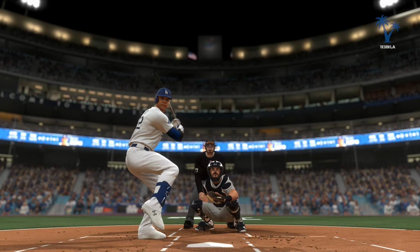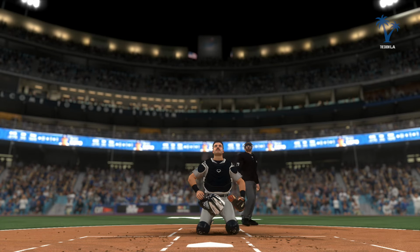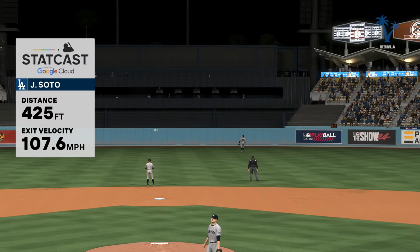Well, he put a really nice swing on that one. Everything was on time, took a direct path to the ball. Excellent extension, and just drove it out of here. Nothing better than when the ball jumps off your bat like that.